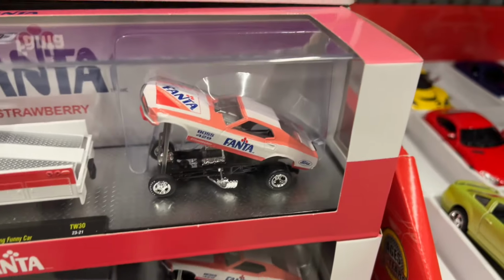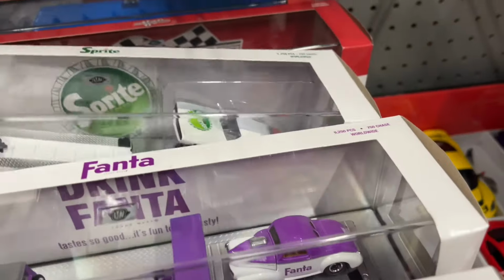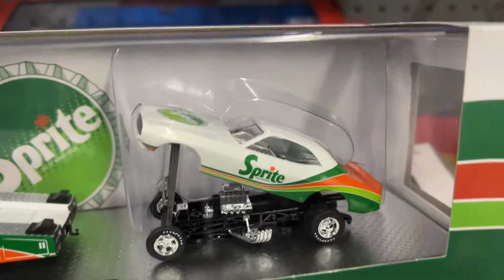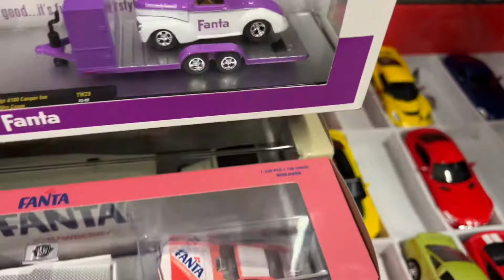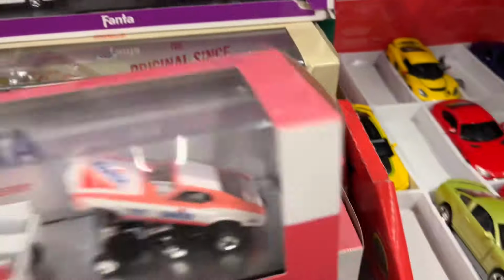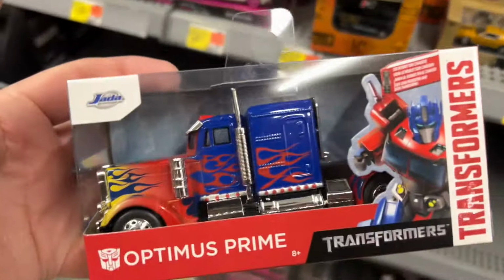They still got the funny cars, man. That's surprising. They've been here for a week already. These Fantas have been here for a week. Oh, here's a Sprite funny car. Nice, man. Beautiful. And down here, they got Optimus here. Wasn't here last time, I don't think.